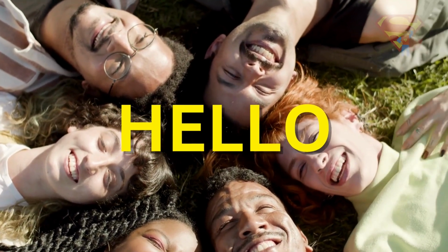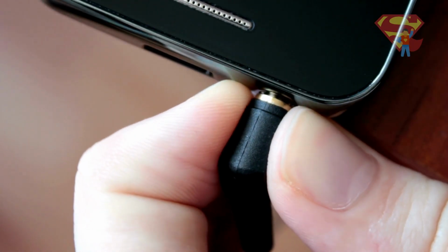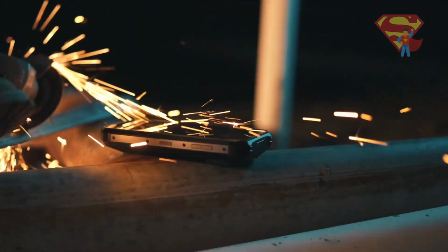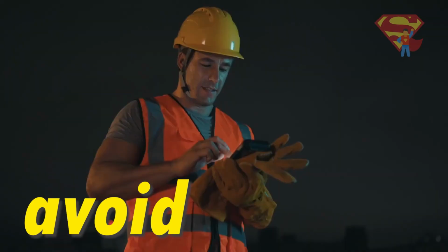Hello, my friend. I found all 109 rugged smartphones that have a 3.5mm audio headphone jack, and then I crunched the numbers to figure out which ones are worth your hard-earned dollars and which ones you really should avoid.